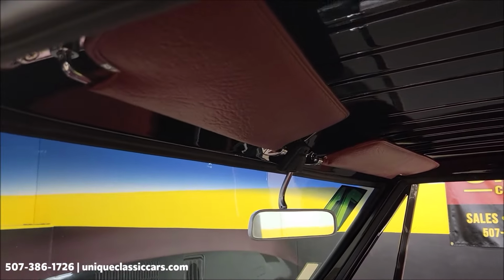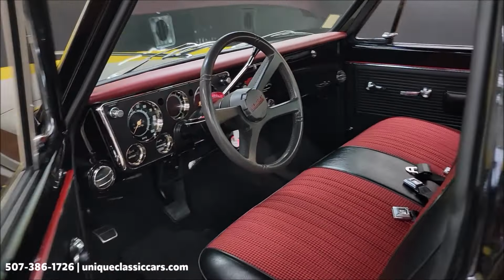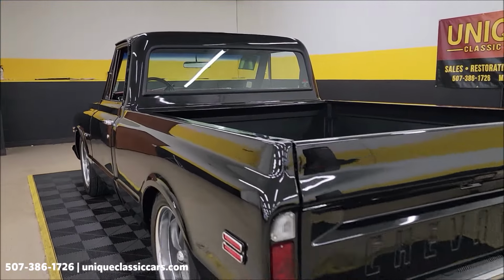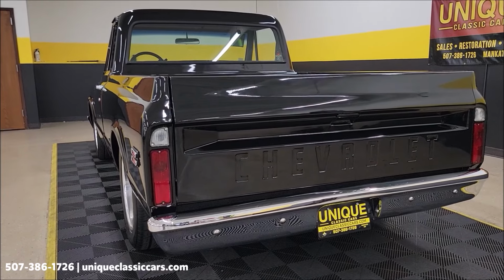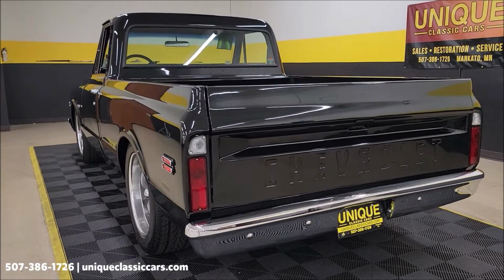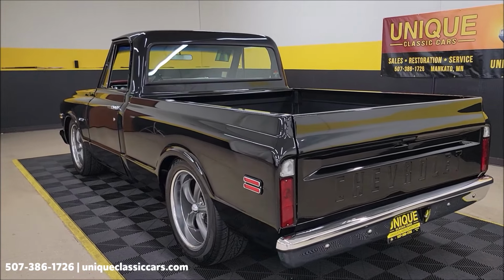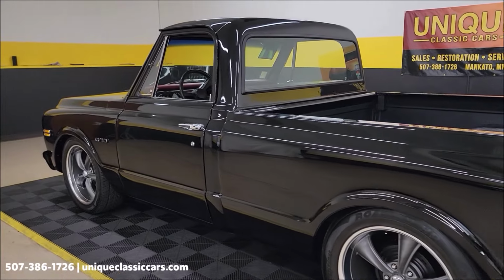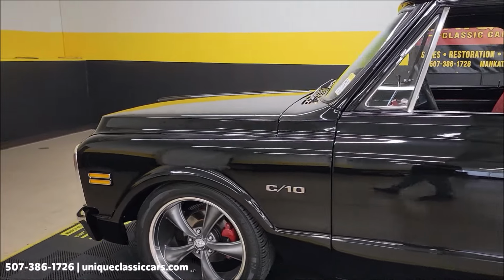Visors done in red vinyl. Again, just attention to detail. Notice how nicely that door closes. Let me slip around to the back so you can hear it run. Nothing crazy over the top of the exhaust, just a good sounding exhaust. And again, true dual exhaust, H-pipe, headers.